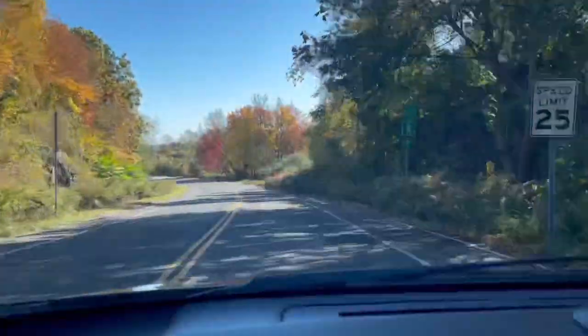I just pulled into Silver Sand State Park in Milford, Connecticut. We're gonna go take a little walk and I'm gonna take you with me. So come join me, thanks, bye.